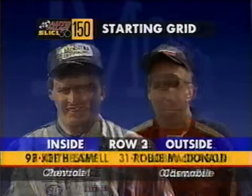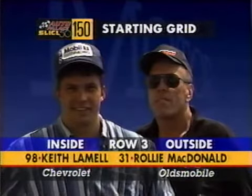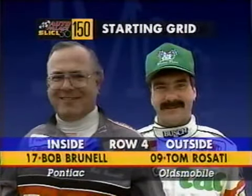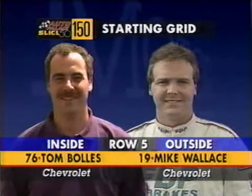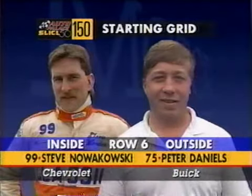Row number 3, Keith Lamell finished 2nd at Williamson, New York, and Raleigh McDonald makes his best start of the year. Bob Brunel in a Pontiac, 69th career start for the 55-year-old veteran, and Tom Rosati, former Oxford 250 winner. Runner-up for last year's Rookie of the Year and 3rd in points, Tom Bowles, along with Mike Wallace, who won at Milwaukee last week in the Busch South Series.